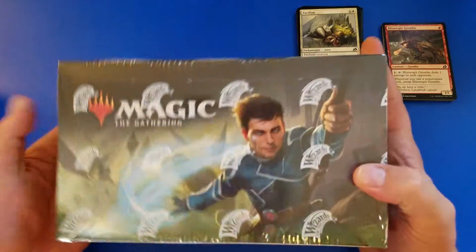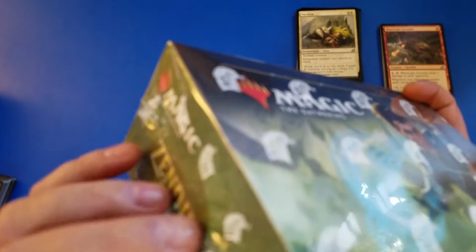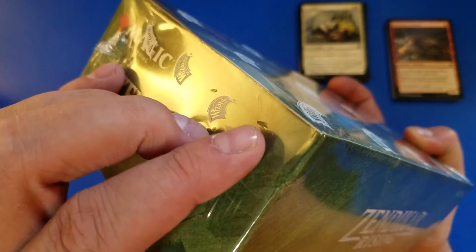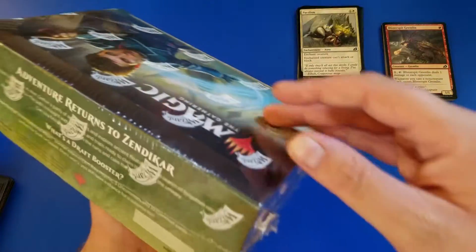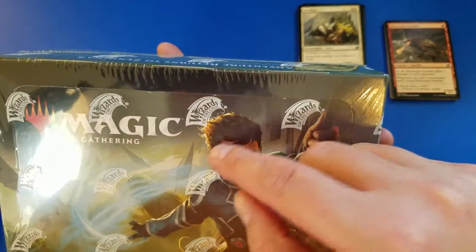So this right here is Zendikar Rising, bought from a reliable source. Great sealing on it, which alone is actually surprising. Oh, okay, there's a couple of little spots right there where the sealing didn't do so great, which is good. Wizards never does a perfect job. That's just one of those things. But the Wizards swoop logo, this is something they switched over to.